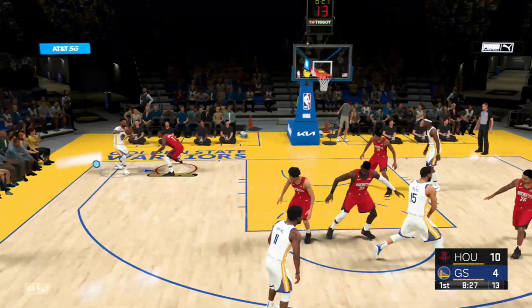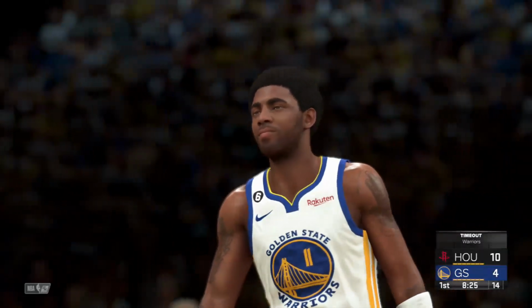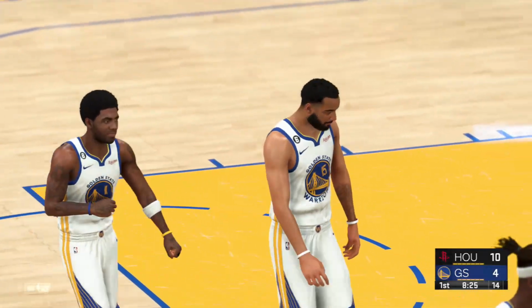Today's game is about effort and energy. They got crushed on the glass the last time these teams played. Well, let's see if the lesson was learned from that loss. If they come out with the same type of effort, they can expect a similar result here. Golden State calls timeout. And here in the middle of the season.